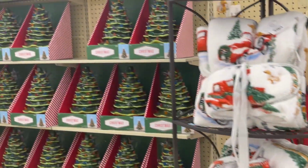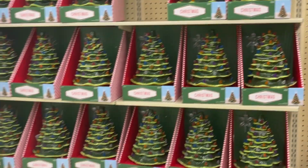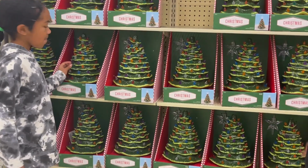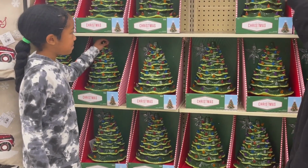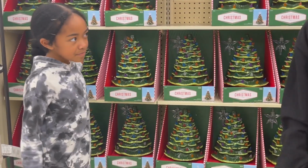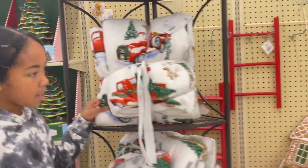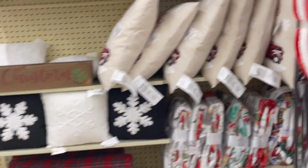Oh my goodness, Jada, look at these, baby. What are those, babe? They're mini Christmas trees. Ooh, they probably light up, right? Yeah, they do. Some cool light up trees. Ooh, wow, so pretty. Some more blankets. Ooh, which one is your favorite? Which one do you like?